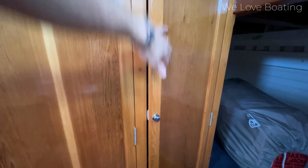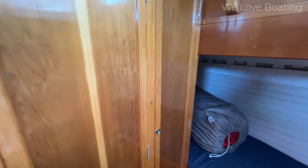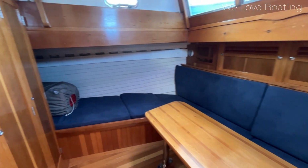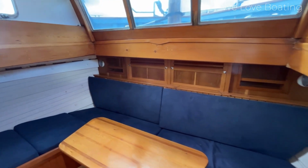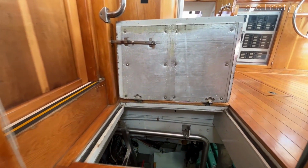So a bit of opportunity to do something different with the boat, but as it is quite usable, if you are happy just to have two single berths down here and another place to bring some food down here and rest on a long voyage, you can do that. Why don't we spin up out of here?